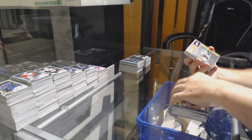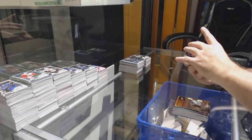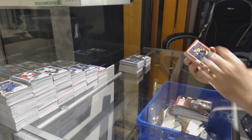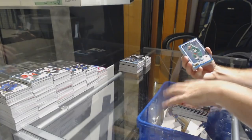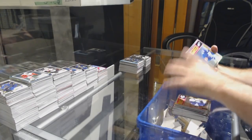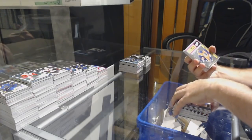Rookie auto. Retro of Jason Zucker. Brett Howden, violet pixels. Rookie. Jamie Benn, retro. Red Prism of David Krejci. Pacioretty, retro. Zach Parise, Arctic Freeze. Connor Hellebuyck, retro. Nylander rainbow retro. Kailer Yamamoto rainbow. Austin Matthews future.